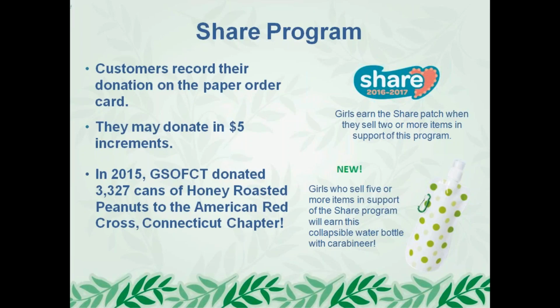So girls who actually sell 5 or more of the honey roasted peanuts for this program will receive a collapsible water bottle with carabiner. We're just trying to draw some more attention and get the girls a little bit more involved in the program. I can tell you that the American Red Cross really loves partnering with us on this, and so we would really like to increase the number of items that we're able to give to them and to get more of our customers thinking about how they can help in their own communities when they support a girl through the QSP program.